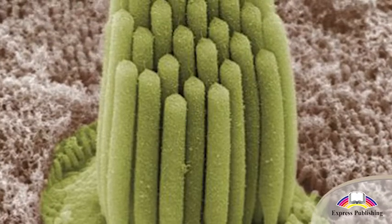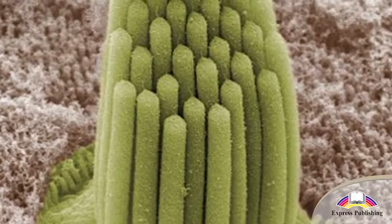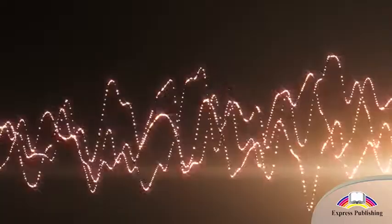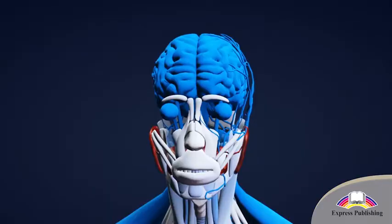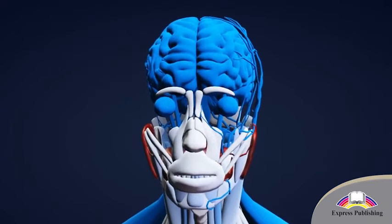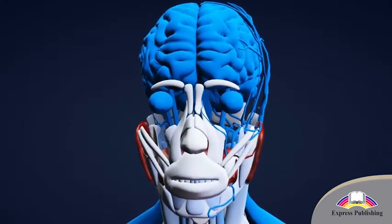The inner ear has got tiny hairs. When sound hits them, they move around like waves. These hairs give the signal to your brain so you can hear everything around you. So now you know how your ear works.